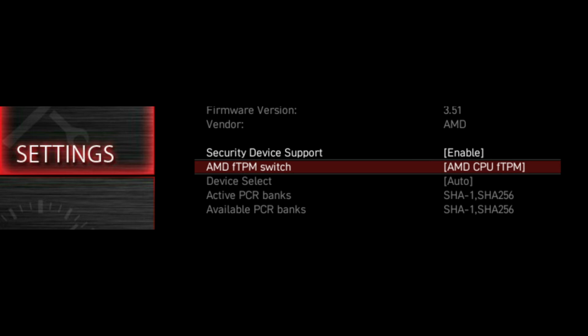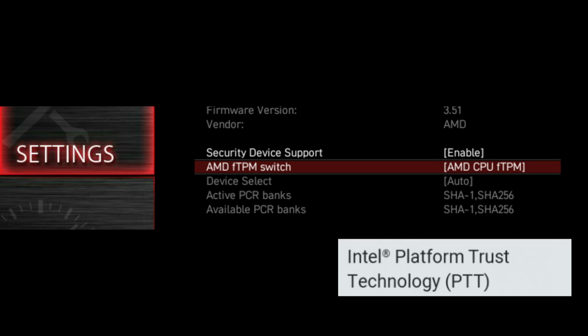Unless you're running Intel, it's called PTT, which is Platform Trust Technology. It's the same thing, they just called it something else. So if you're an Intel user, search for something that says PTT.